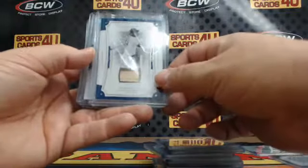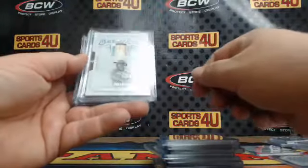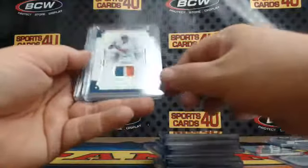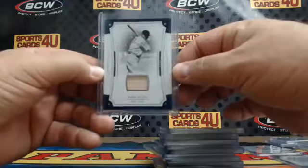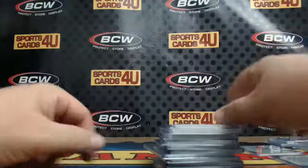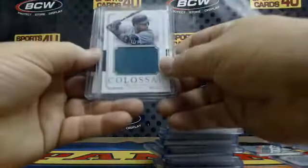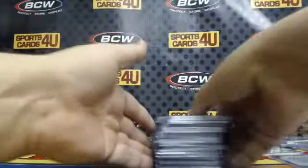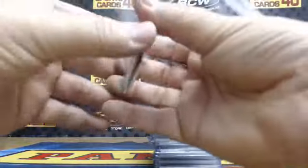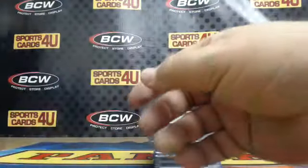To 49, Ernie Banks, Cubs. Al Simmons, number to 10, A's. Number to 10, three-color patch, Mets, Mike Piazza, and an 8 out of 10 game-used bat for the Yankees, Babe Ruth. Colossal jersey to 99, Mariners, Nelson Cruz. Colossal three-color patch, Yankees, Alfonso Soriano. Book to 99, Mariners, Ken Griffey Jr.